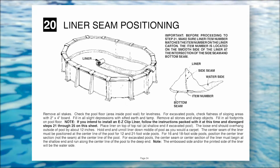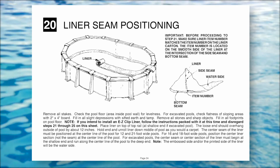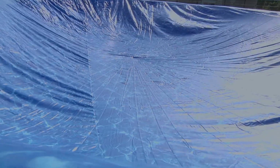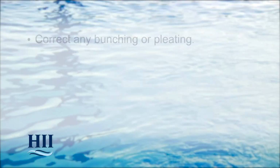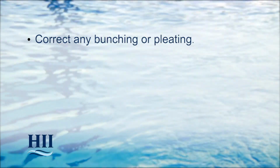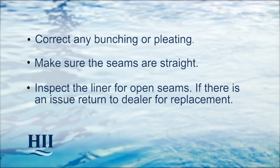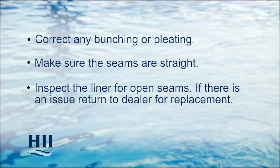Refer to your instructions for exact positioning of the center seam or the center liner section. Remember that the center seam or center section of the liner must be positioned at the center line of the pool. The bottom edge seam of the liner should be inside the pool about 12 inches below the top rails. Correct any bunching or pleating in the liner wall and make sure the seams are straight. Inspect the liner for open seams, and if any are found, return it to the dealer for a prompt replacement.